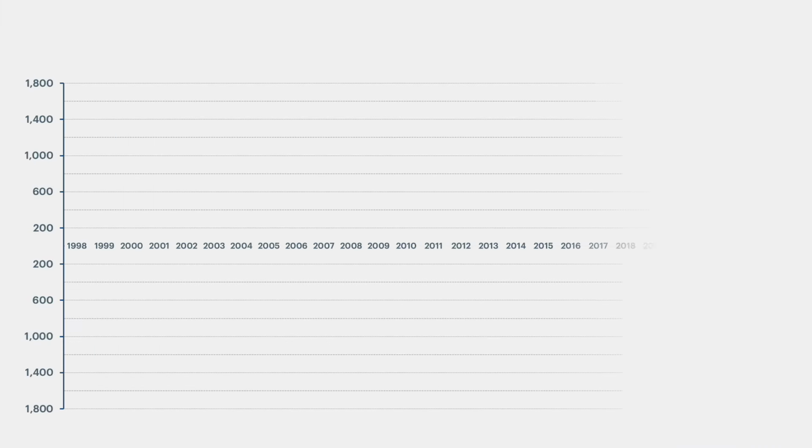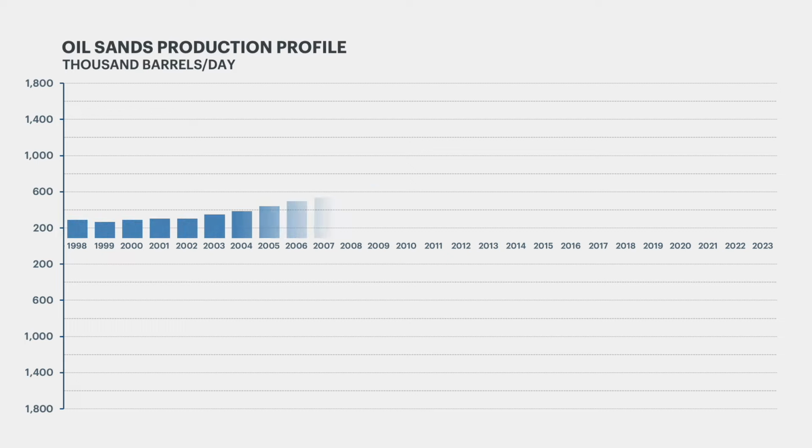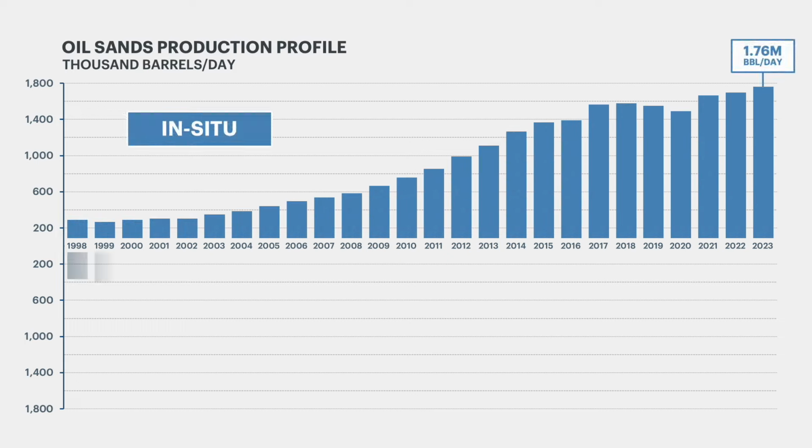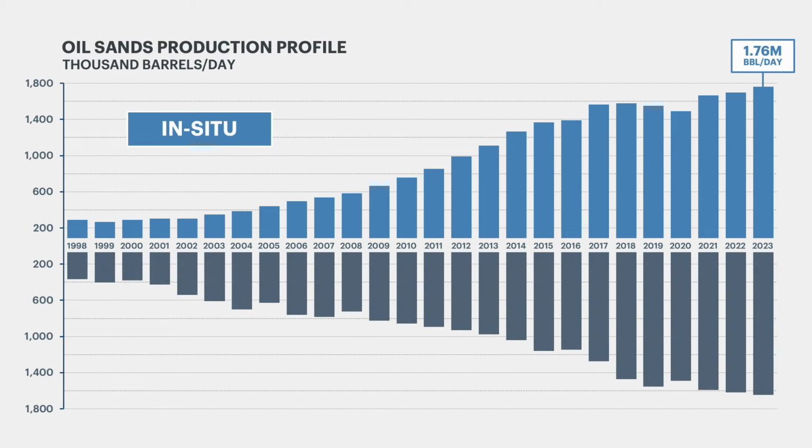These subsurface advancements have helped propel Alberta's total in-situ production to almost 1.8 million barrels per day by the end of 2024, putting in-situ production on par with total output from oil sands mining operations.